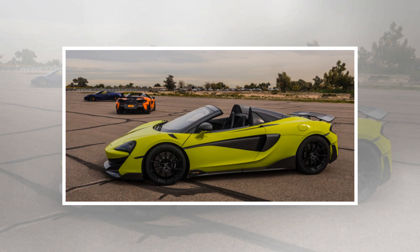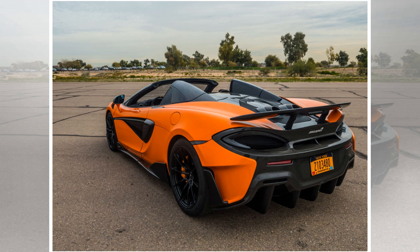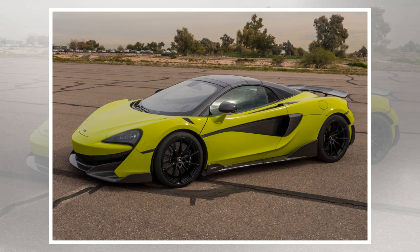McLaren designed the Sports Series to be a convertible from the ground up, and so, the 600LT Spider needed no extra stiffening or additional bracing compared to its coupe sibling. The folding roof mechanism does obviously add a little weight, 110 pounds, 50 kilograms to be precise, but that's okay, because the car still benefits from all that lightweighting.